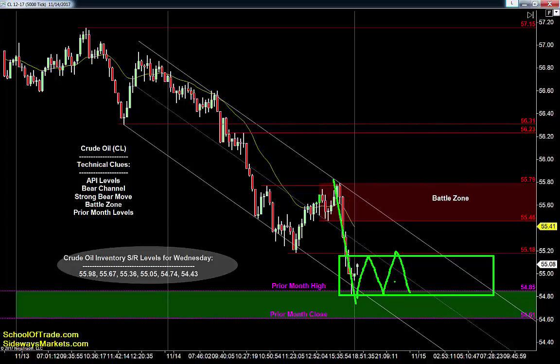If we do see it go sideways tomorrow, which is quite common after a big strong move, and we also see it quite often after or ahead of the weekly inventory report. If we do see a nice trading range going sideways tomorrow morning, my goal, as it is every time we see a trading range, is to use the two-try rule to focus on failures up above the top of that range. Now, of course, that takes care of what happens if price goes higher.